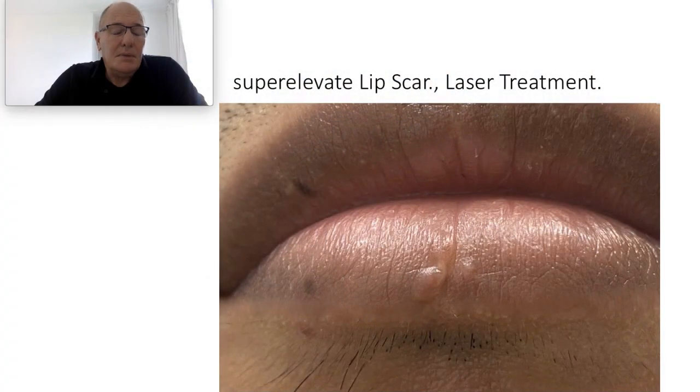But today I'm going to talk about a very interesting thing, that is scars. Here we have a scar. We are going to talk about this scar, that is a raised scar or superelevated lip scar, and what kind of treatment I perform. This patient went to different centers and all proposed a resection from here to here.